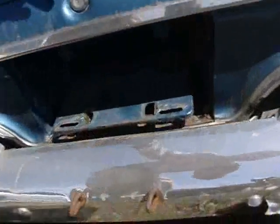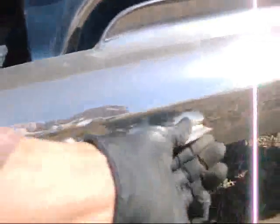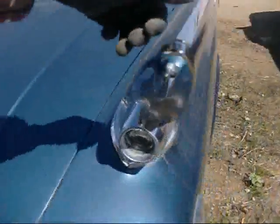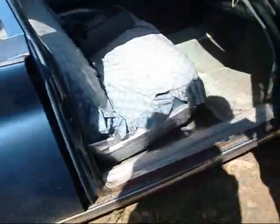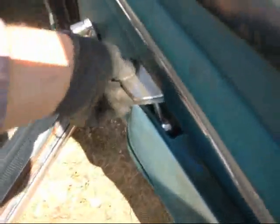Chrysler. Rusted. Triple chrome plated. Now it's double chrome plated. Chrysler. It's funny that it's a Chrysler, which is top of the line, but it's a sedan. Look at those frilly seat covers. Uh-oh. Double seat covers. Pretty cool.